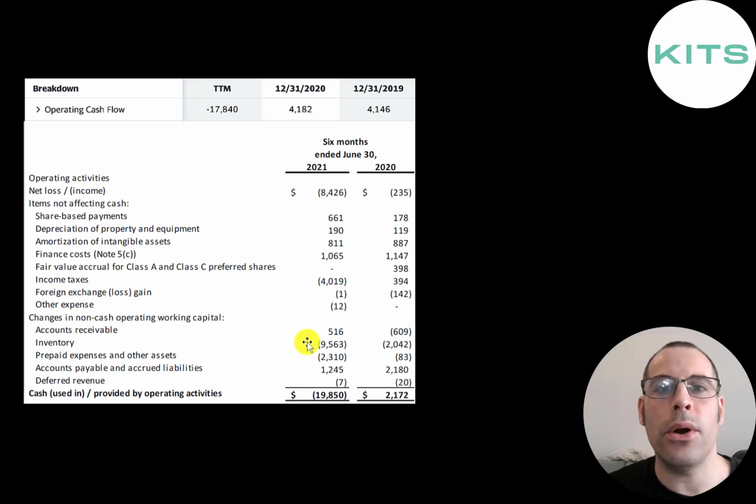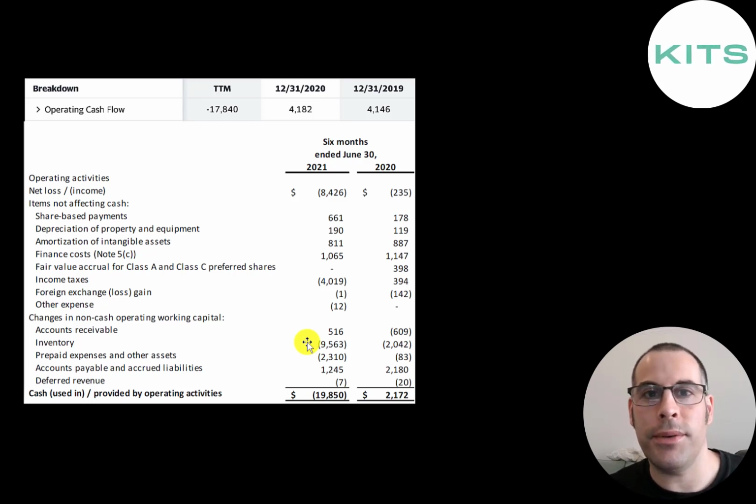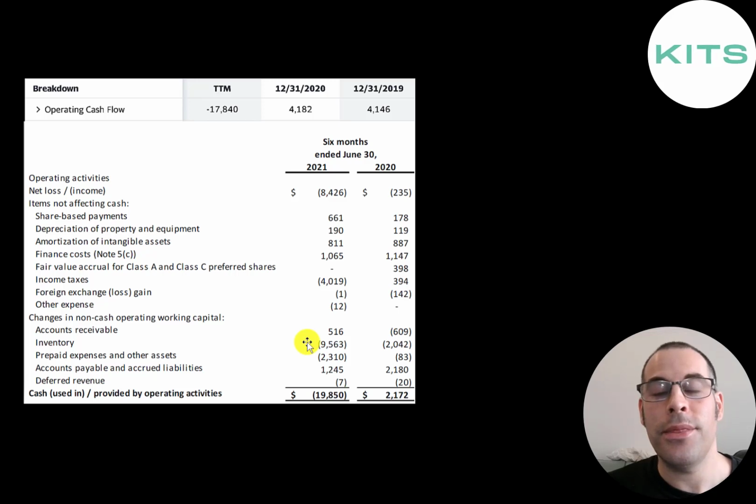So a company could load up on inventory in one calendar year and it looks like they lost a ton of cash. And then the next calendar year, they sell all that inventory. So it looks like they had a huge influx of cash. But it is possible the year they lost a lot of cash was better than the year they generated a lot of cash. That sounds confusing.